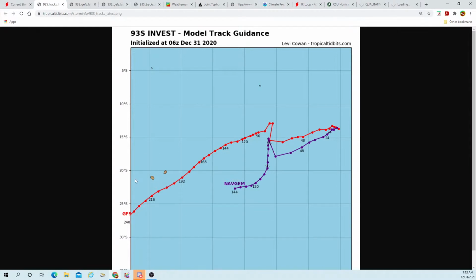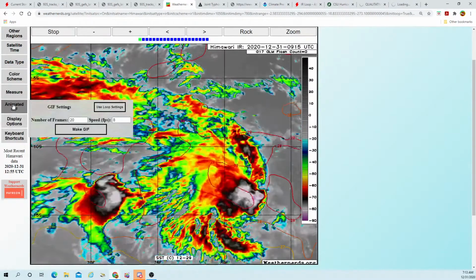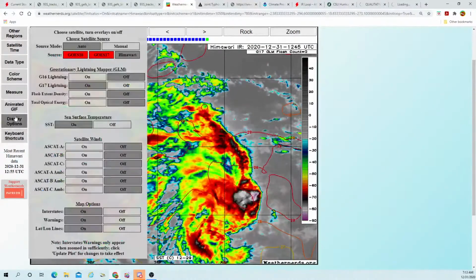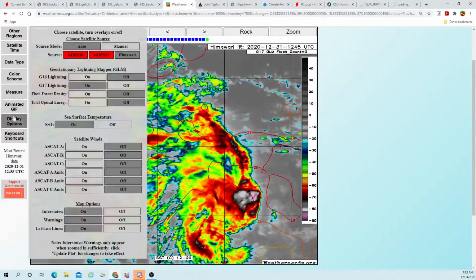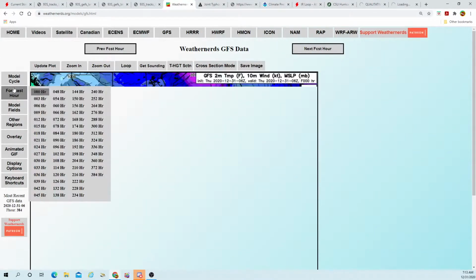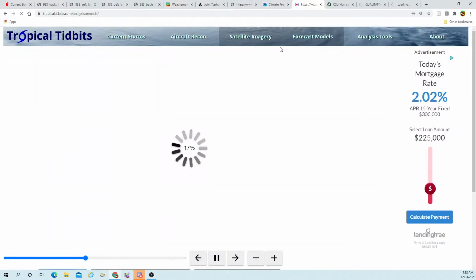Look at SSTs and shear and stuff. All right, let me look at this. Shear. How do you look at shear? Hold up. Wait, shear in here? Shear is not in here. Display options. Gotta look at GFS. Oh, I should just go to Tropical Tidbits for this. This would be a little bit better.